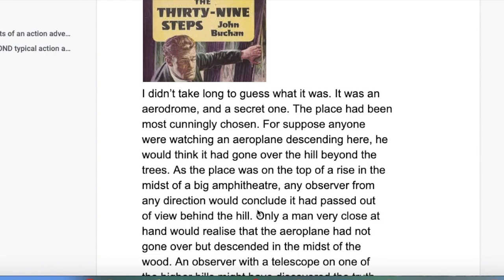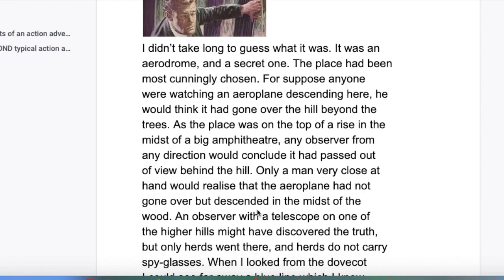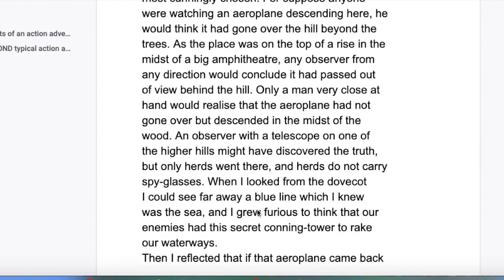"It didn't take long to guess what it was. It was an aerodrome, and a secret one. The place had been most cunningly chosen, for suppose anyone were watching an aeroplane descending here, he would think it had gone over the hill beyond the trees. As the place was on top of a rise in the midst of a big amphitheatre, any observer from any direction would conclude it had passed out of view behind the hill. Only a man very close at hand would realise that the aeroplane had not gone over, but descended in the midst of the wood."